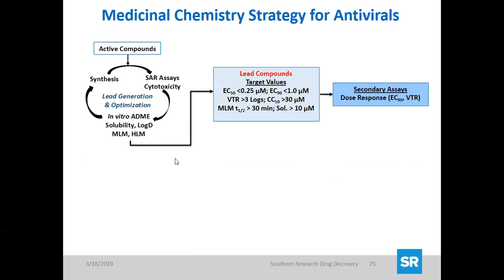They go to lead compounds. The target values are set for it. They go to the secondary assays. For example, in an antiviral program, we go with the virus titer reduction. We do in vivo PK studies on the compounds which are good. That has a PO, meaning oral dose, half-life greater than 2 hours, and it has a 30% F value.